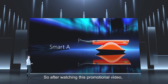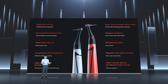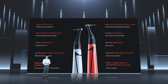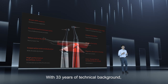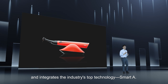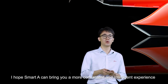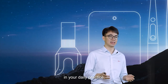So, after watching this promotional video, here we have prepared a picture for you. So you could see all features and benefits of Smart-A at a glance. I believe you already know that the fourth product in the picture is Endomotor, Smart-A. With 33 years of technical background, Woodpecker brings you an intelligent Endomotor and integrates the industry top technology, Smart-A. I hope Smart-A can bring you a more convenient and intelligent experience in your daily practice.